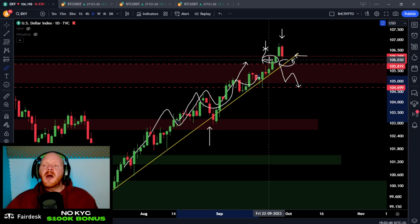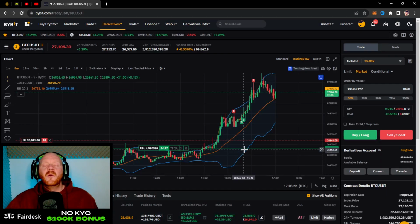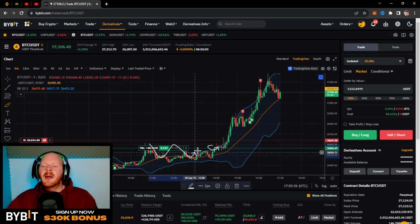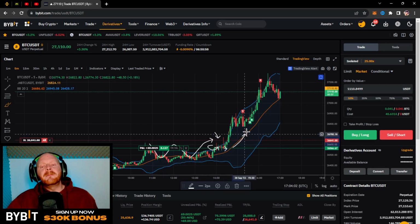Remember guys, nothing can go up in a straight line, and if you want to trade all of these moves, guys, go over to Bybit where you receive a massive deposit bonus, and you can see that I traded exactly this move. I opened the position exactly here where we saw this W formation and we saw this retest after we saw this breakout, and I opened the trade exactly here, and at the moment I'm still in major profit.